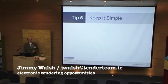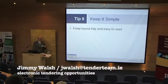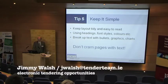You've got to keep your documents simple. Again, putting yourself in the shoes of the people evaluating the tender, the easier it is for them to do the job and evaluate it, the better chance of picking up higher marks. So break up the document, use headings, font styles, colours, bullet points rather than blocks of text, and as I said earlier, graphics and charts. And don't just cram the information into the page, make it stand out.